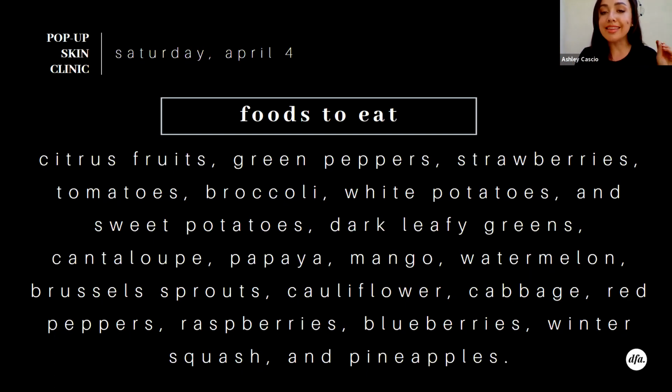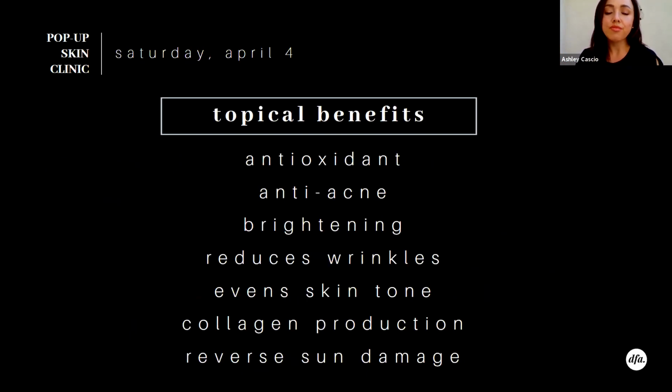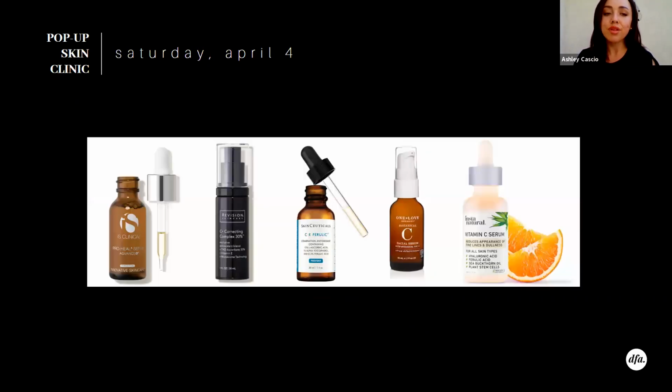So it's recommended that you get at least 500 milligrams of vitamin C in a supplement form, in addition to trying to incorporate it through fruits and vegetables. From a topical perspective, which is why we're all here, vitamin C has a host of benefits as well. It's an antioxidant and helps protect your skin from free radicals and damage by the sun. It's an anti-acne agent, brightening, reduces wrinkles, it evens skin tone and hyperpigmentation, it helps produce collagen and reverse sun damage.